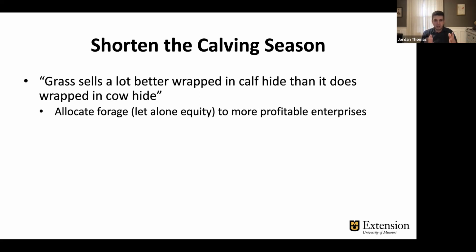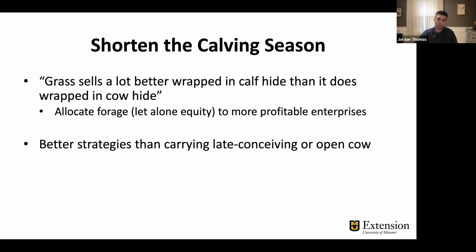And so if I only have so much forage to allocate, let alone equity to allocate, I'm going to put it in profitable enterprises. And sometimes that may mean diversifying the operation and not just being a cow-calf producer, but carrying calves longer after weaning, or bringing in stockers seasonally, or thinking about a heifer development system where I maybe develop a larger proportion of the heifers and I put value on growing animals directly. There's all sorts of strategies that are just better than carrying more late conceiving or even open cows just for the sake of having the quote unquote right cow number.